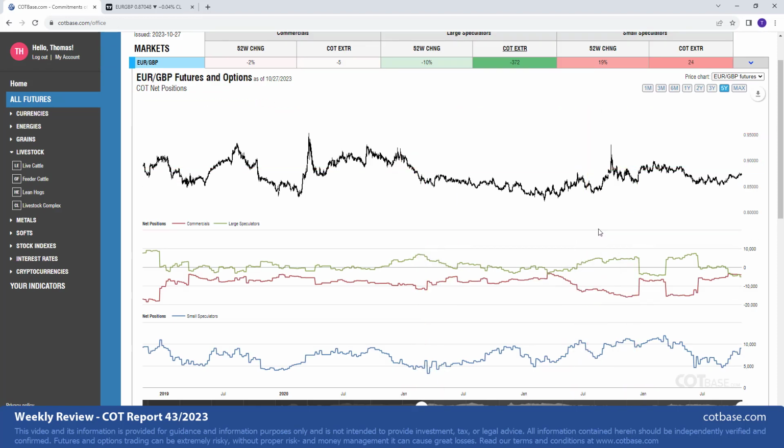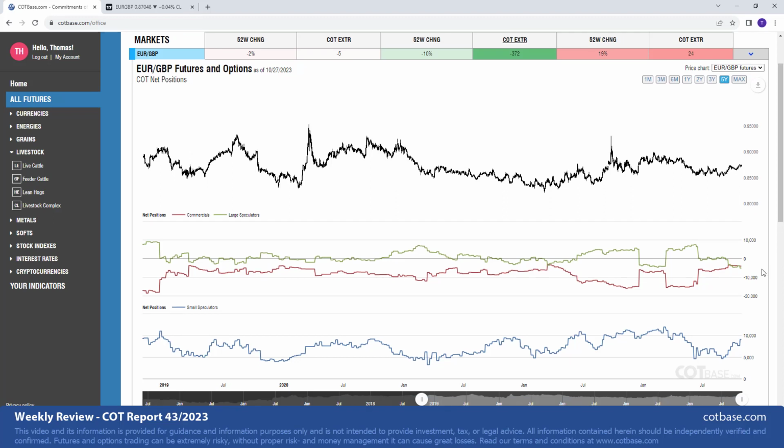Now I should point out that anybody trading this market and interested in COT analysis, please don't just stop here, but open the Euro and then the British pound futures markets separately to understand the strength and weakness in these currencies separately. But nevertheless, this is a market, and it has a 372 report extreme in large speculators. It is, of course, a bullish COT extreme, suggesting medium and long-term higher euro prices compared to the British pound.